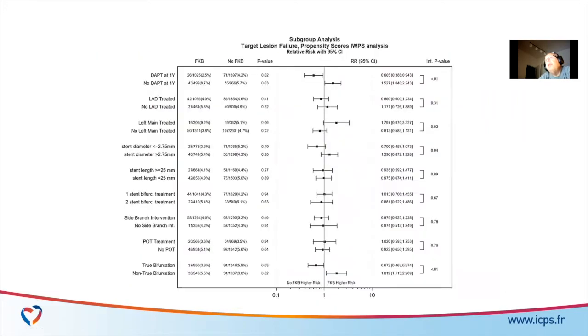The story for KBT is a bit different, and we have 2 types of interaction. One is with DPT, meaning when you have DPT at 1 year, absence of KBT is related to a higher risk. And when you have a true bifurcation, the absence of KBT also is related to higher risk.